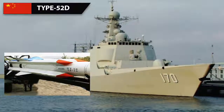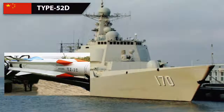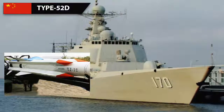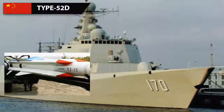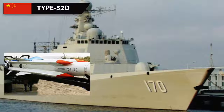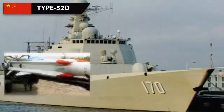The only drawback of this missile is that it travels at subsonic speeds at 40 km altitude, and reaches supersonic speeds only during the final dive towards its target. This makes it easy to intercept using long and medium-range missiles during the subsonic phase.